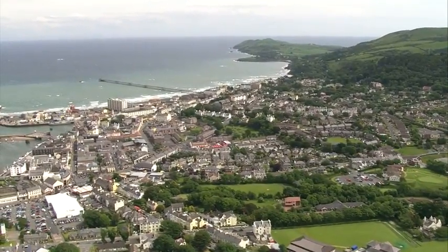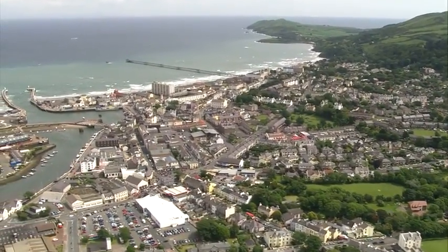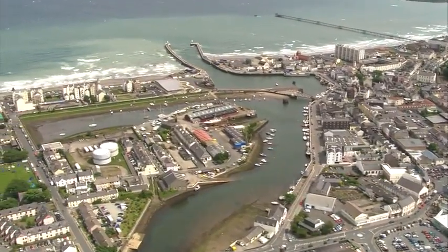It hadn't taken Cromwell's forces long to get here. The Earl had been beheaded on the 15th of October, and 10 days later the invasion force was in Ramsey Bay.